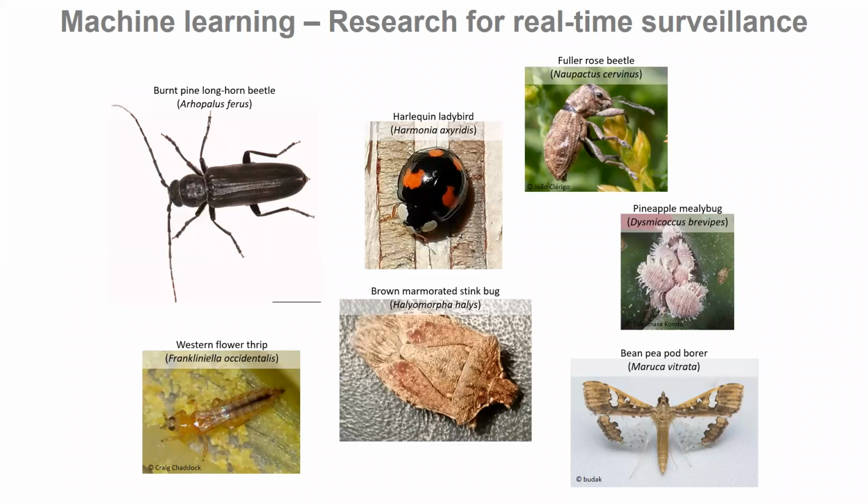The next step for these projects is to gather training data of good quality images that can feed into the image recognition model. Watch this space because the science and technology is growing rapidly.